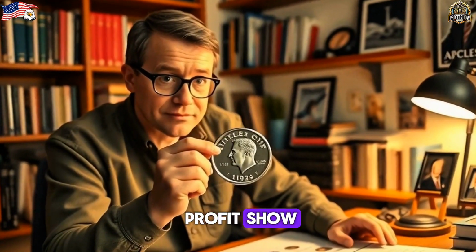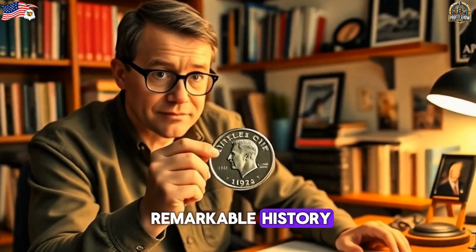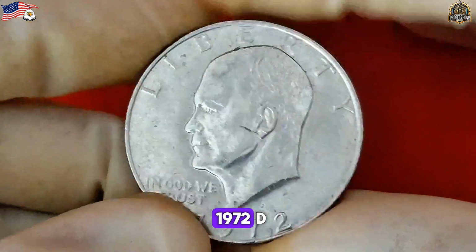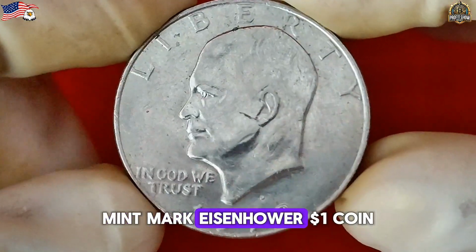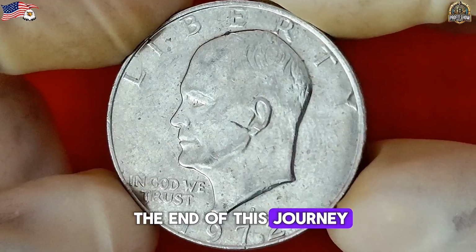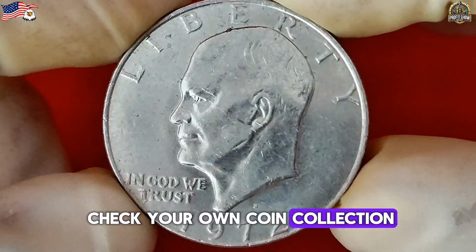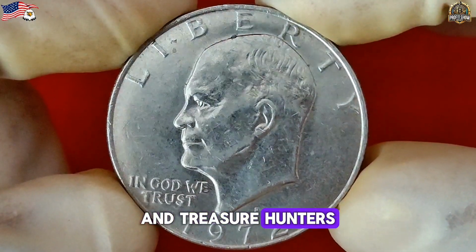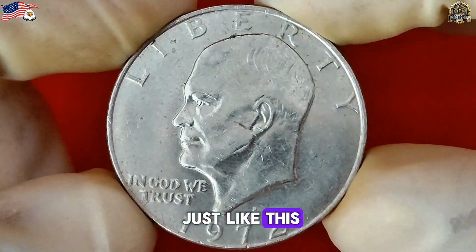Today on Profit Show, we're diving into the remarkable history, hidden secrets, and modern value of the legendary 1972 D Mint Mark Eisenhower $1 coin. Stay tuned, because by the end of this journey, you might rush to check your own coin collection, and you'll see why thousands of coin enthusiasts and treasure hunters are hooked on stories just like this.